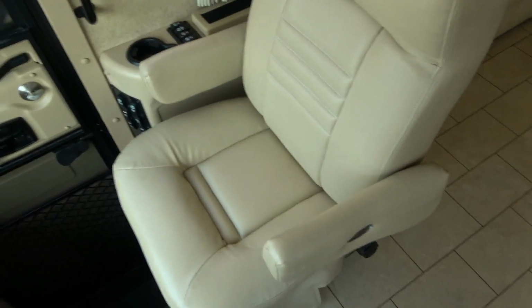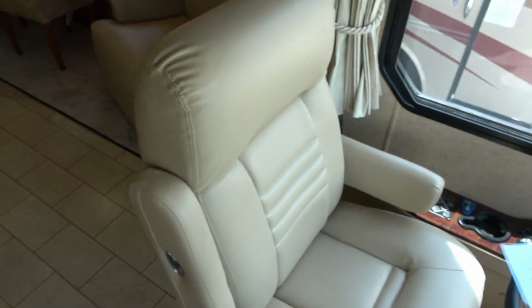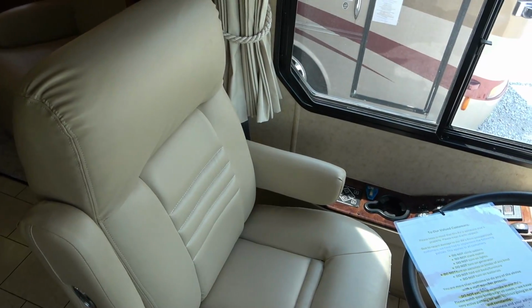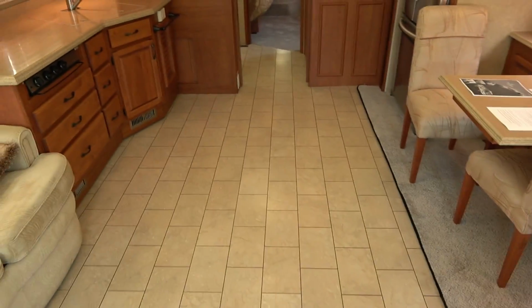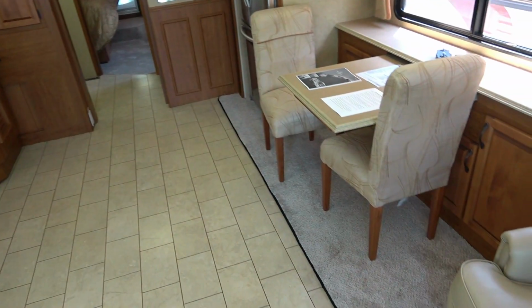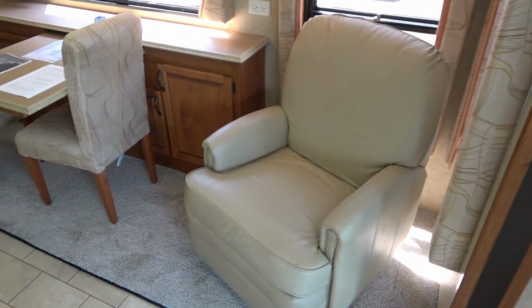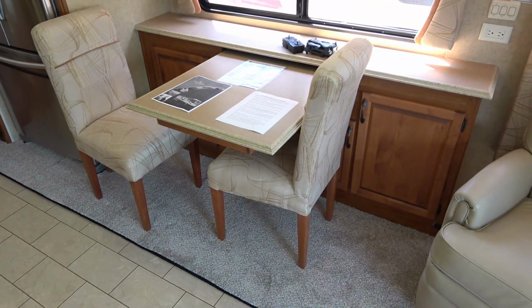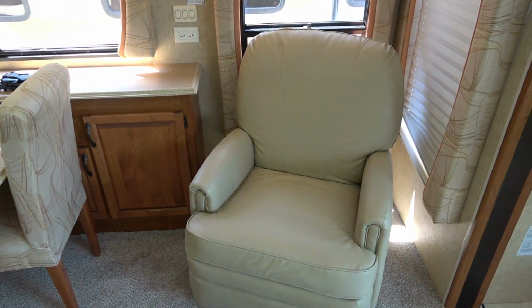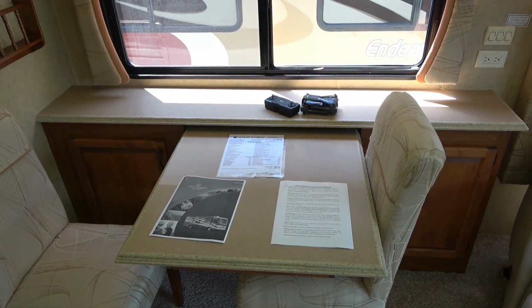Flexsteel captain's chairs, they both swivel for party seating. And they both look like 47,000 mile leather seats should look like, which is pretty much immaculate. Power, of course. I like the ceramic tile floor in your main walkway. We did put new carpet in here. Didn't really need it, but at this age, it had a little bit of use showing on it. All it had was in the bedroom and in the slide out area. You've got a matching leather swivel chair, a table and 2 chairs.